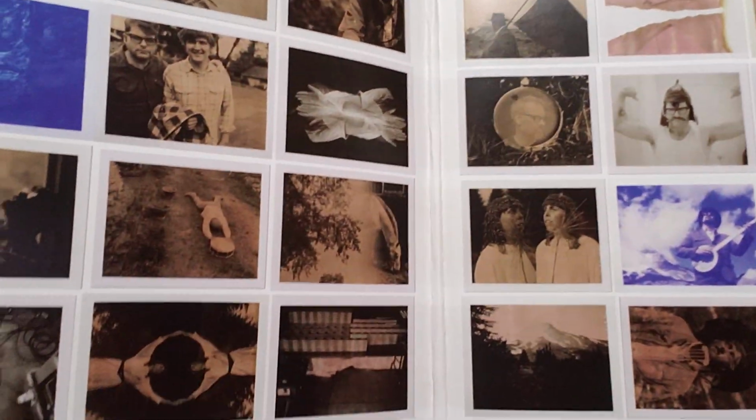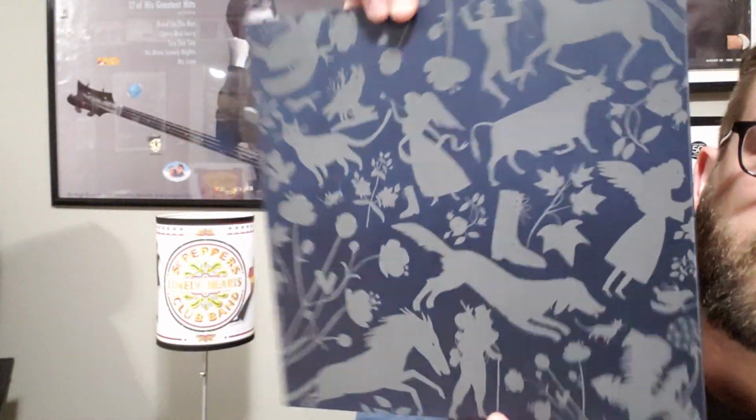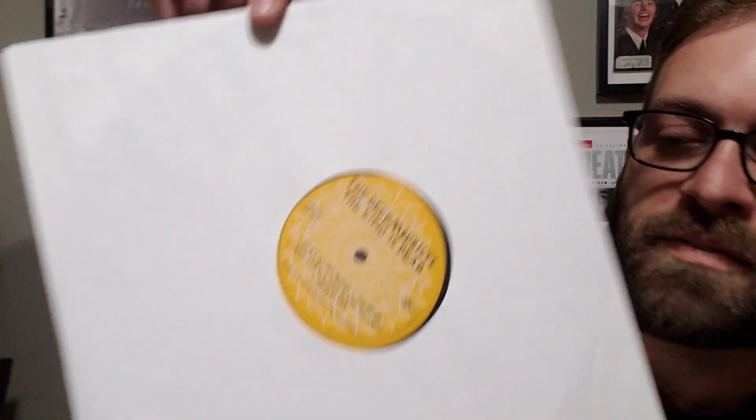Yeah, I really enjoy this album, and like I said, I haven't checked out any of their other stuff, so I really should do that. And this is a gatefold as well. Lots of different Polaroids or something there. Here we got one sleeve here. Looks like all the lyrics on it. And then they got the album in a white poly-lined sleeve here.